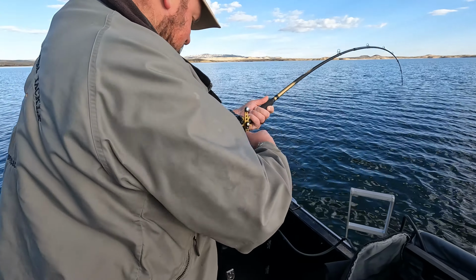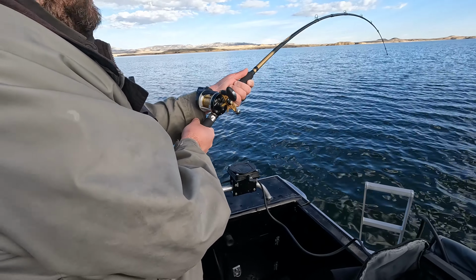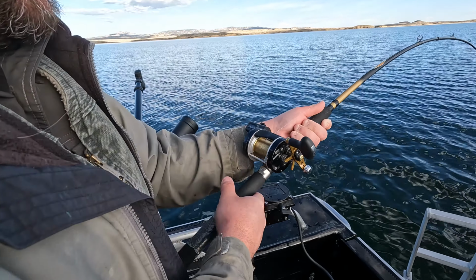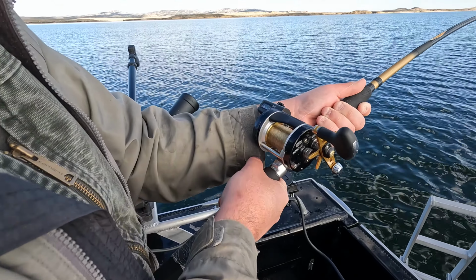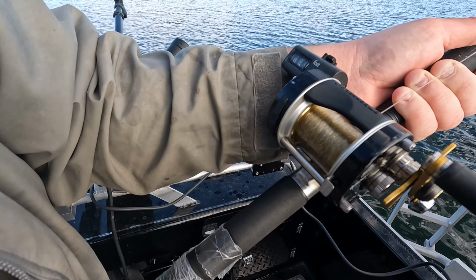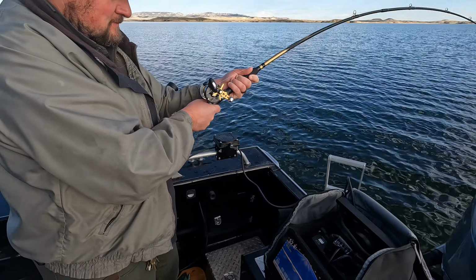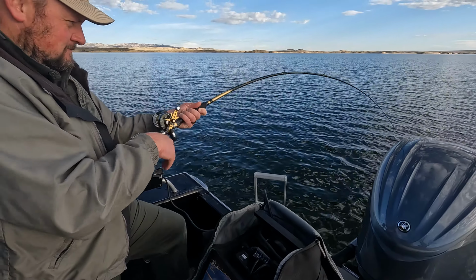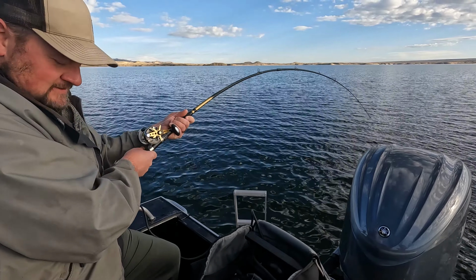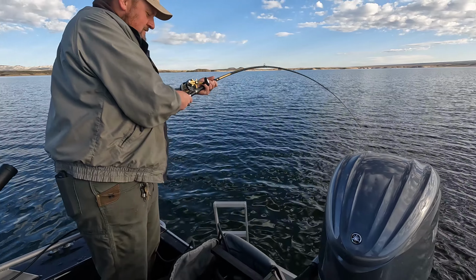Don't you lose this fish. No pressure, but there's a lot of pressure. I'm cold now. Sun got covered up. This is over a 20 pounder.